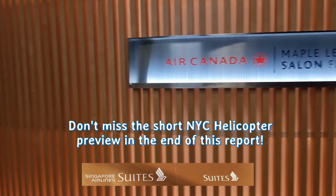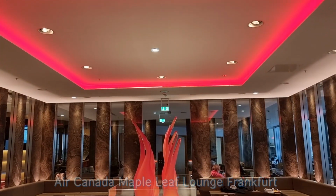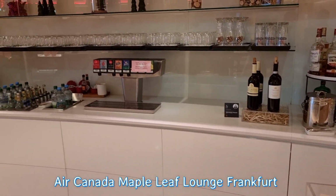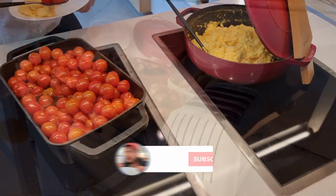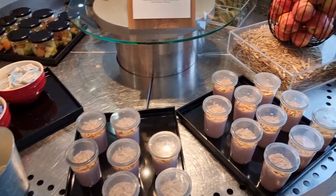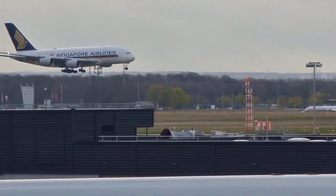From Frankfurt, Singapore Airlines offers the first daily connection between Germany and New York early in the morning. But let's enter the lounge first, and here you have the choice between Lufthansa's Senator Lounge and Air Canada's Maple Leaf Lounge. Overlooking the apron, Air Canada's lounge is relaxed and has a beautiful interior design. There's also a large selection of drinks and of course tea and coffee. The breakfast buffet is not huge, but it's varied, including chocolate croissants, different yogurts, fruit and warm scrambled eggs.